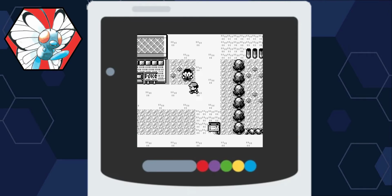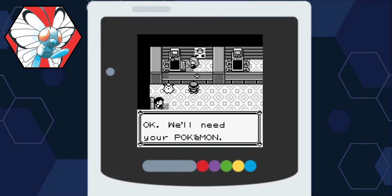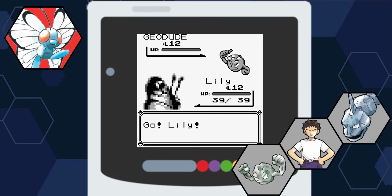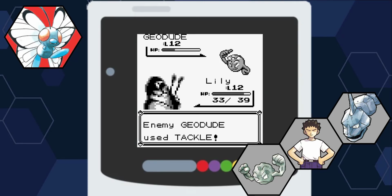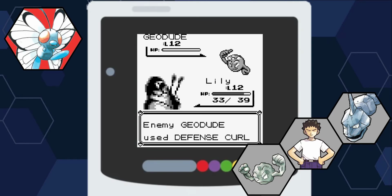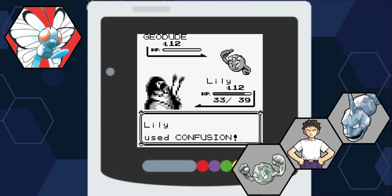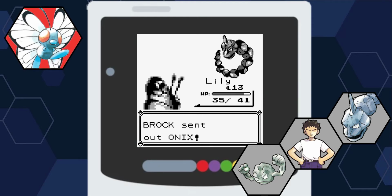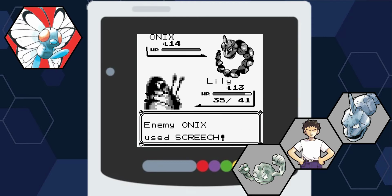Bursting through the gym doors as we approach Brock for our rematch, he starts out again with his Geodude, and Butterfree takes no time taking out the floating boulder. Next up is Brock's Rock Gyarados at level 14. It's pretty speedy, pretty defensive, but it actually sucks really badly. It's taking special attacks, so Confusion wipes the floor with it. We earn Brock's badge, the Boulder Badge.